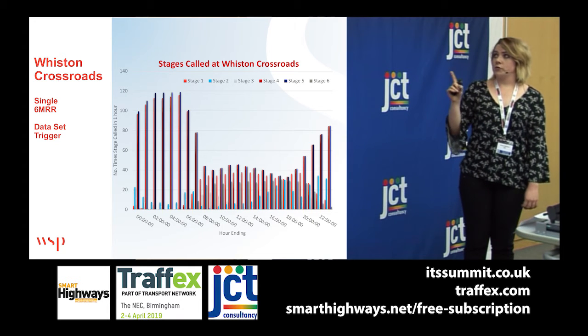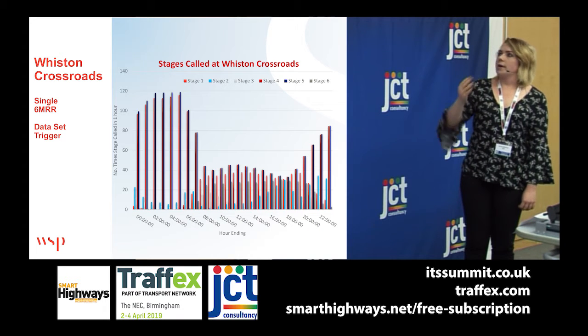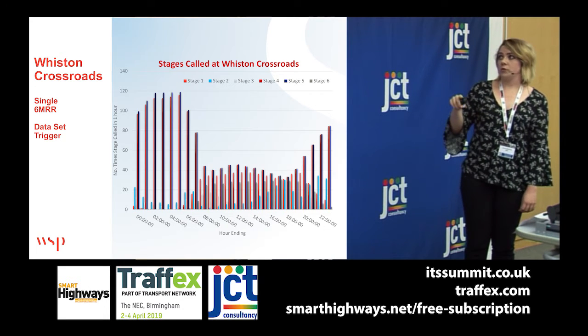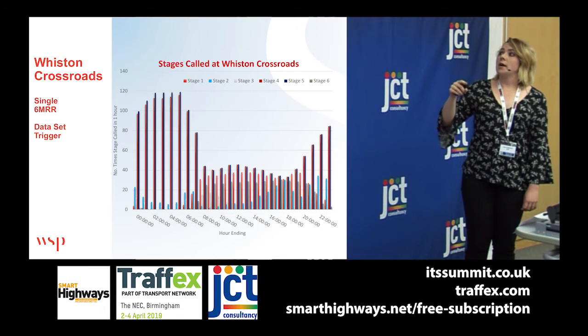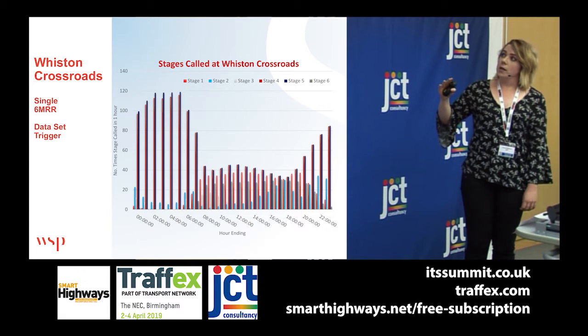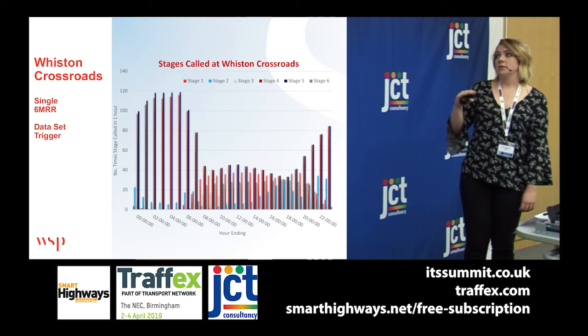We can also infer from this image that as drivers drive home from the M1, stage 2, which also allows the right turn into Whiston's residential area, is called much more often towards the end of the PM peak, even though stage 1, which allows the right turn, is called consistently throughout the day.